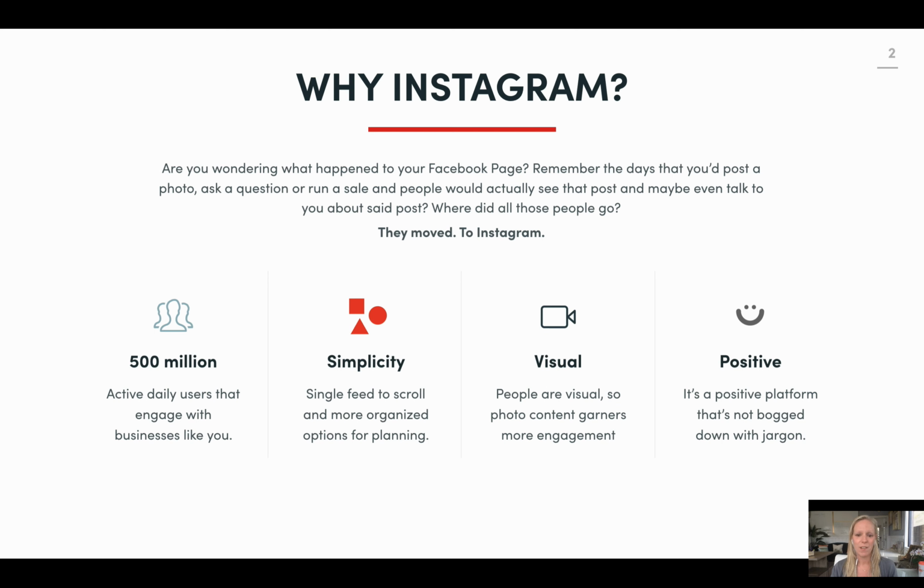It's also a visual platform, and people are so visual today that they want to see pretty images, they want to see short clips of videos, and video and images garner more engagement.